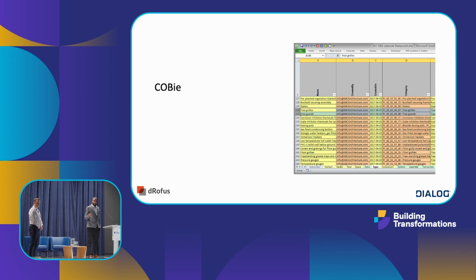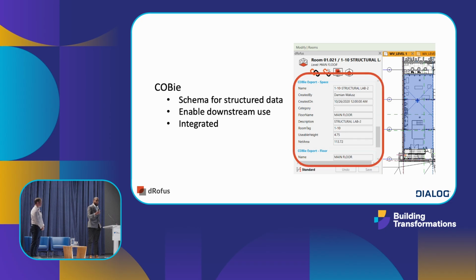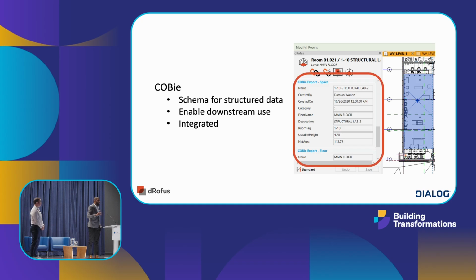Is everybody in here familiar enough with COBie? Yeah? Okay, so everybody knows it's a schema for structured data, really great for enabling downstream use. And within this process, how many people have had to compile the spreadsheets to represent the COBie schema for a project? Did you enjoy it? I sensed a little bit of sarcasm. So one of the things that the team did was start to use tools like dRofus to help with that process. What you're seeing here is a dRofus properties pane within Revit, where information that is used to create the COBie deliverable is being pieced together from the various parameters and then concatenated, trying as best as possible to use tools so that they didn't have to do that post-processing.